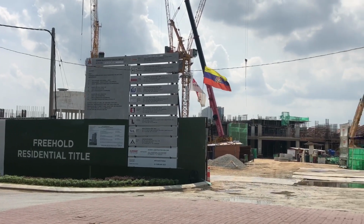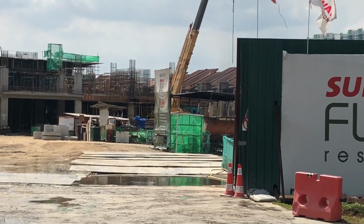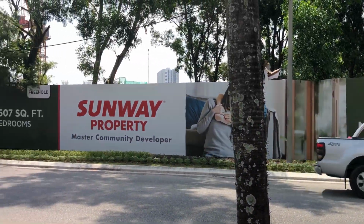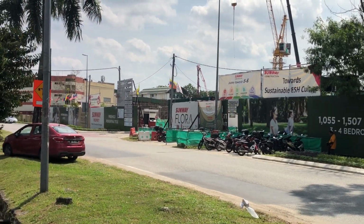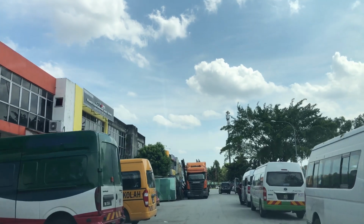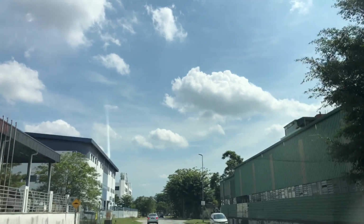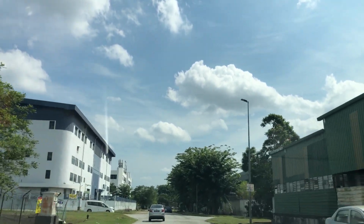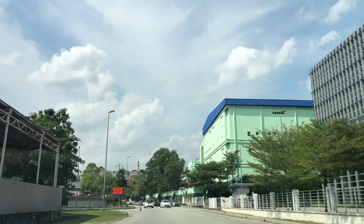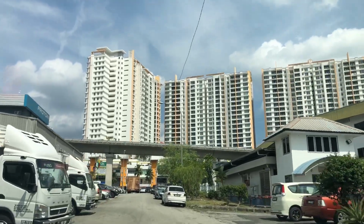We are now at the site. It's expected to complete around 2026. Roads here are just one lane and not many cars. Opposite the road is the shop offices. Driving around is peaceful, as the surrounding is an industrial area, so you need to drive out everywhere you go. Now let's take a look at the good and bad of this project.